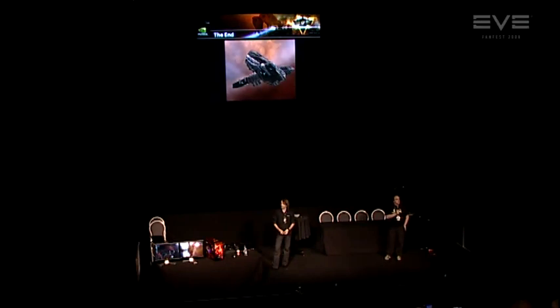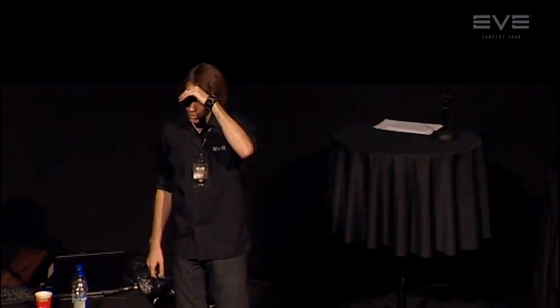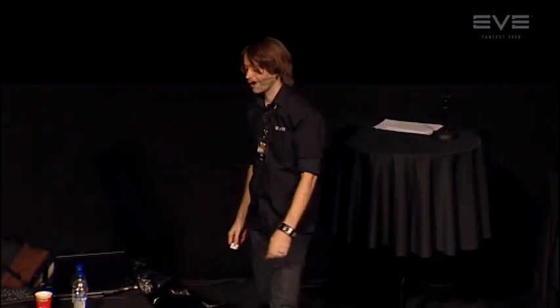Next question. There's one down there. Okay. I have a question about the sensor booster. Would that be getting a change with the new effects? Because right now it's irritating. Yeah, add it to the piss me off list.